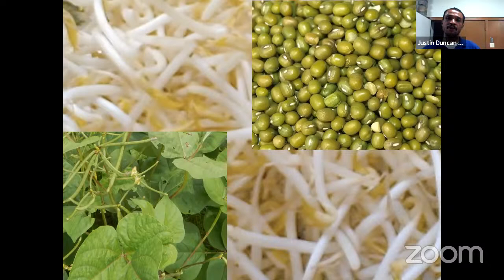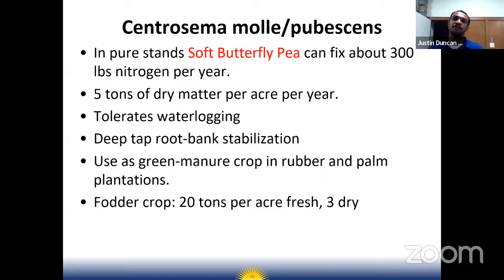Next is Centrosema molle, or Centrosema pubescens. We have Centrosema virginianum here in East Texas. This is called the soft butterfly pea. This is one that I don't recommend you grow in a field situation because it needs too much irrigation. It can tolerate waterlogging, which is why I mentioned it with the rest of the cover crops. It's good for bank stabilization against riverbanks or creek sides where there's a lot of erosion. Coincidentally, that's why kudzu was brought to the United States. So this has that same ability, but it doesn't have that vegetative morass that kudzu has.